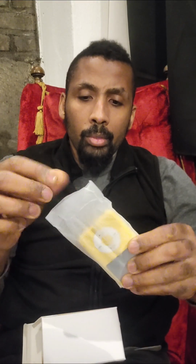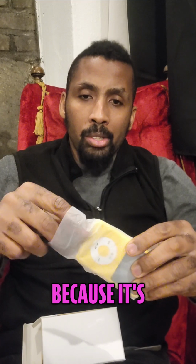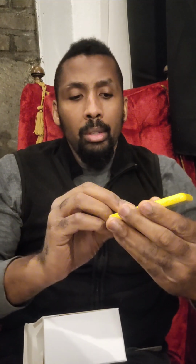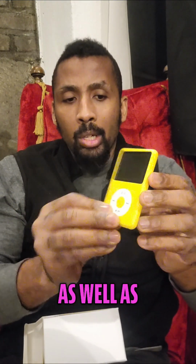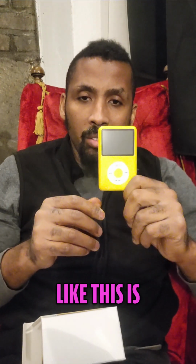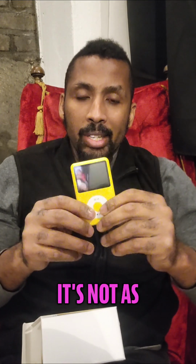And here it is. It's yellow. I like brighter colors because it's easier to find. I'm not too fond of the pink, but I do like reds. I'm not too fond of the greens, but I do like purple, silver, as well as black. So what you might want to do immediately for something like this is get a case, because it's not as sturdy as the iPod Classic.